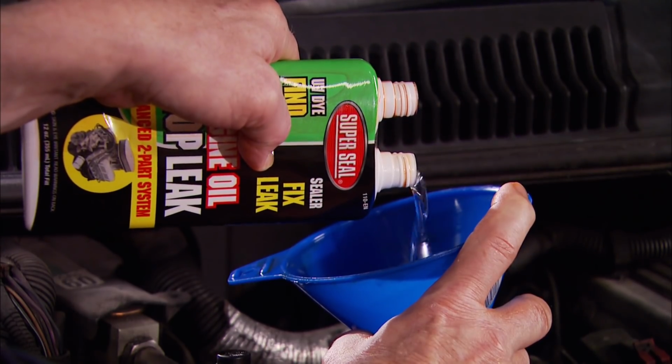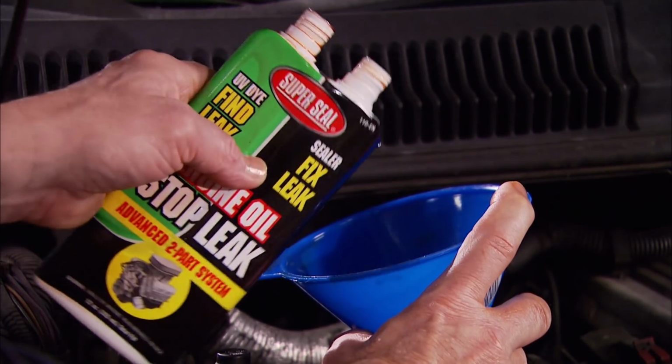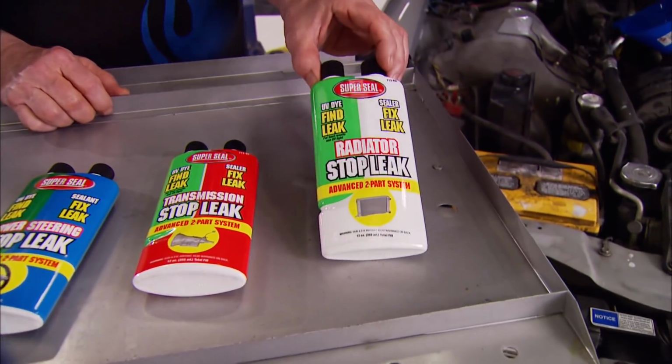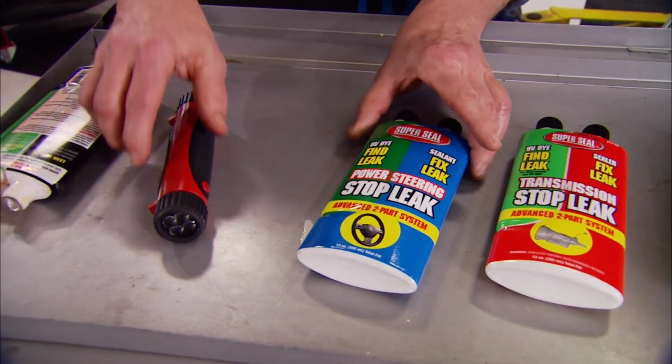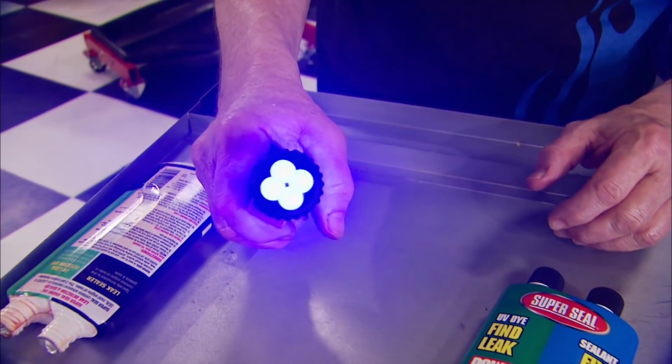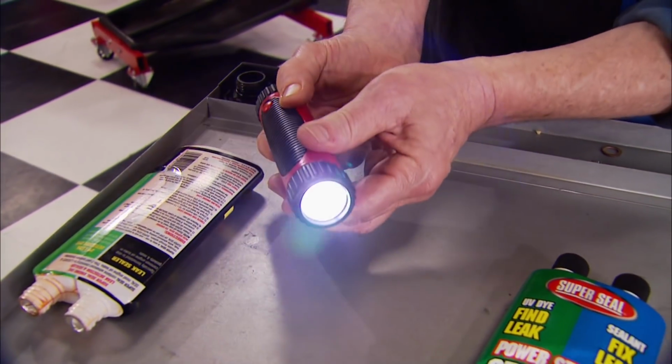Now, time for step 2, the Fix-A-Leak sealer. After that, you just drive the car around a few days, check the source again, and if you don't see green, well, you've saved some green at the repair shop. By the way, a bigger leak might take a second application. Now, Super Seal makes their stop leak stuff for radiators, transmissions, and power steering pumps, and the parent company Quest even makes the UV light that doubles as a flashlight.